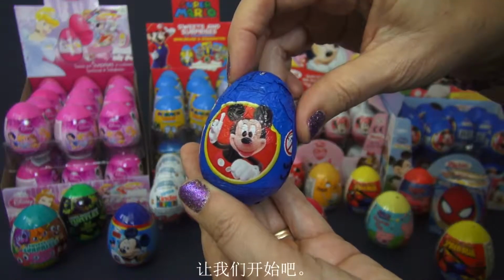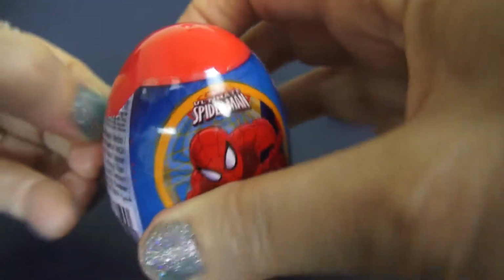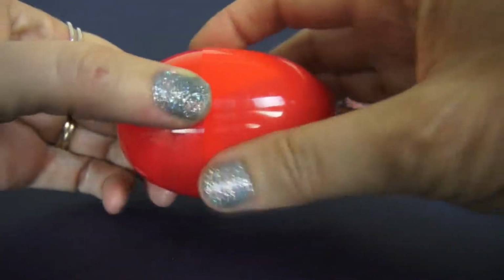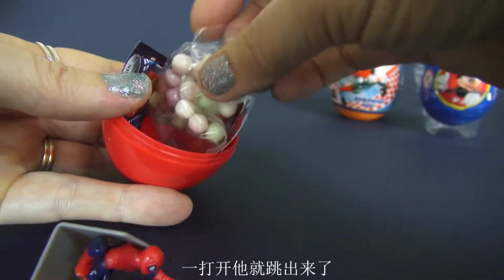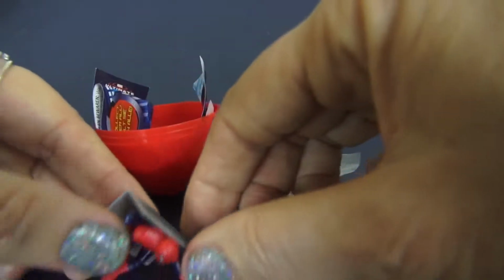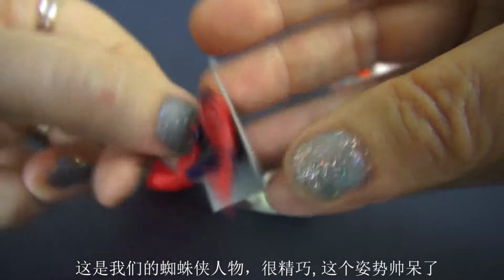Let's get going. Our first egg is a Spider-Man egg. Jumped right out of there. Some candy. Here's our Spider-Man figurine. That's pretty neat. It's a great pose.